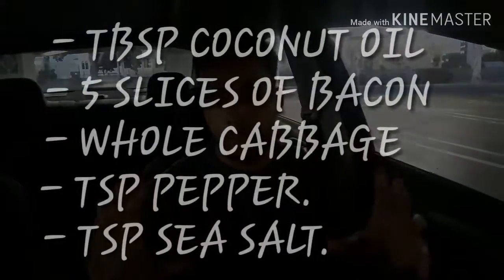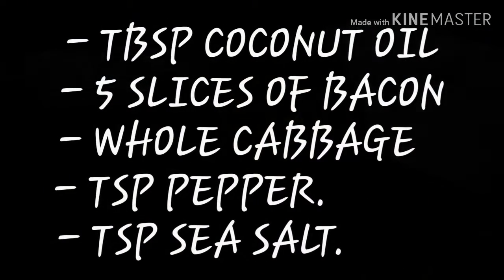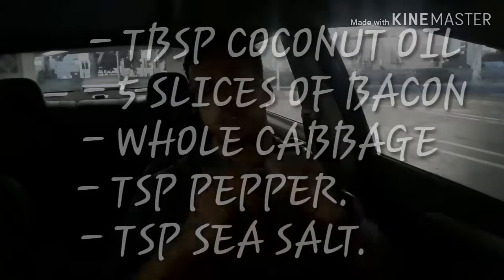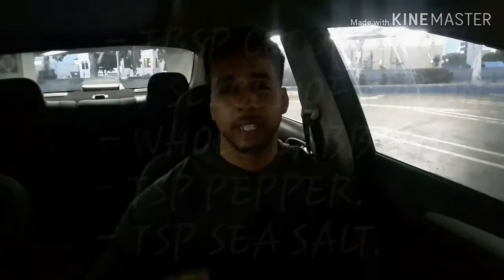So here we go. You get coconut oil. You put it in a frying pan. You let it simmer. You slice up some bacon. You put the bacon in there. You put some sea salt and some ground black pepper, and you let that simmer in there until the bacon starts getting ready. And then you chop up cabbage and you let it soak in the frying pan, and you wait till it gets soft and all the oils mix in with the cabbage and the bacon and everything, and it tastes delicious. It was the most delicious cabbage I've ever had.